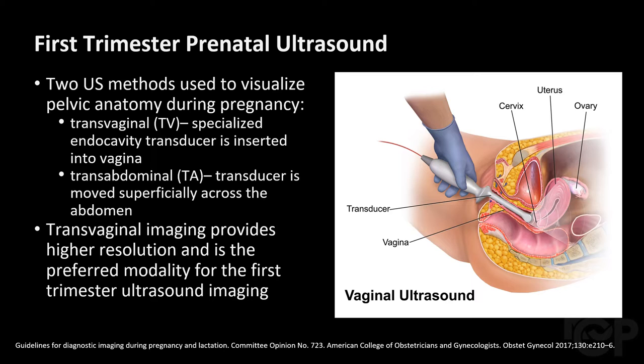There are two primary methods used during the first trimester prenatal ultrasound. The first is a transvaginal approach, which requires the special endocavity transducer, which is inserted into the vagina. The second is a transabdominal approach, where a transducer is moved superficially across the abdomen. Of these two modalities, the transvaginal approach is preferred because it provides imaging at a higher resolution.